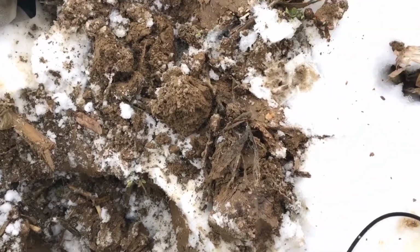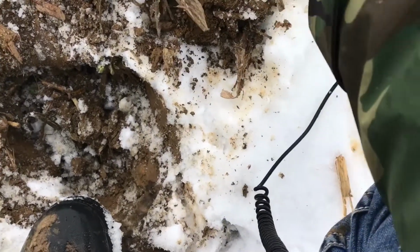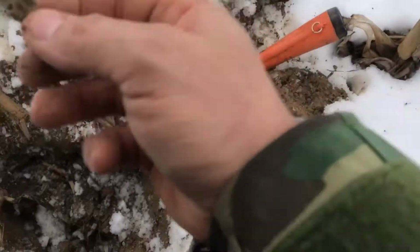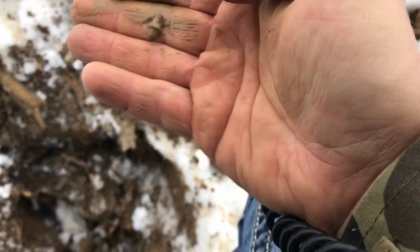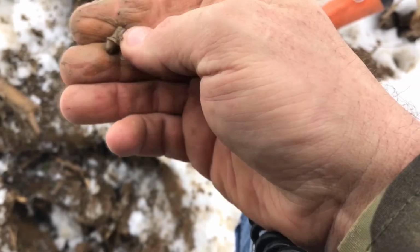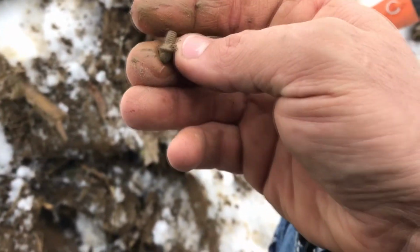I pulled my first plug out here in the field. And I haven't tied this down yet, exactly where it's at. There it is. Because it's in frozen dirt. See what we get. Huh. What is that? It's slowly melting, so able to get some stuff off of it. It's a screw. Oh, I have a hard time keeping stuff on screen.